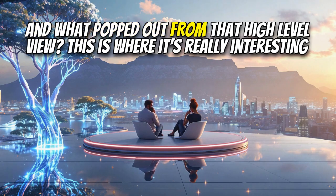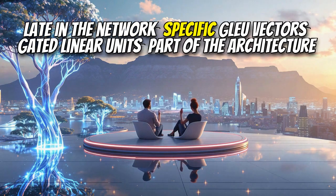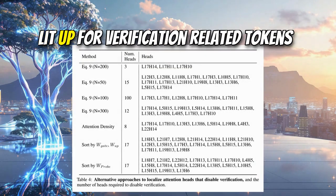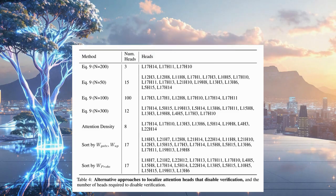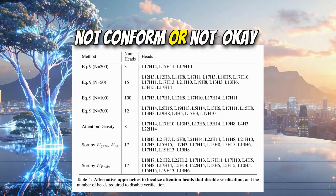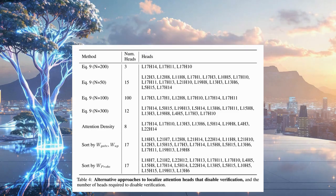And what popped out from that high-level view? This is where it gets really interesting about the model's internal language. Late in the network, specific GLU vectors, gated linear units, part of the architecture, lit up for verification-related tokens. Lit up how? Well, for the correct attempts, these GLUs activated strongly for tokens like success, yes, even bingo. Bingo, okay. And for the incorrect ones, they saw activation for Chinese tokens like "does not conform" or "not okay." Wow, that's quite direct, little internal flags. Pretty much.